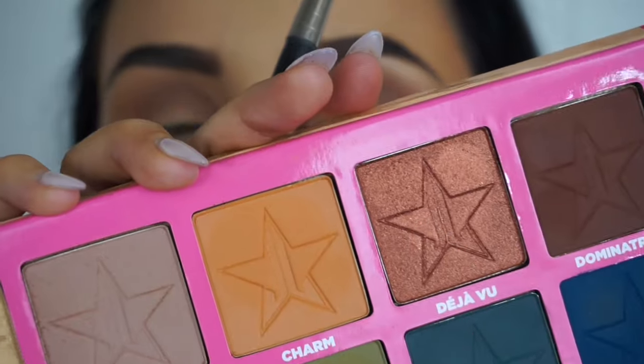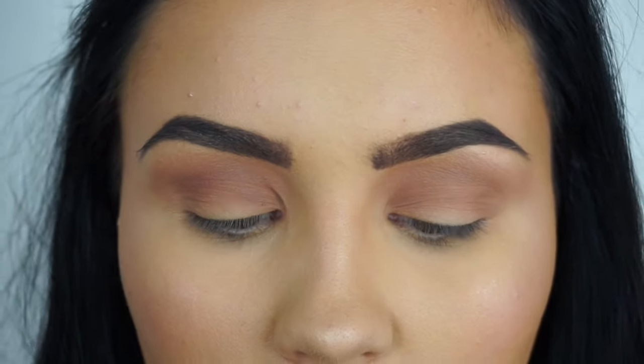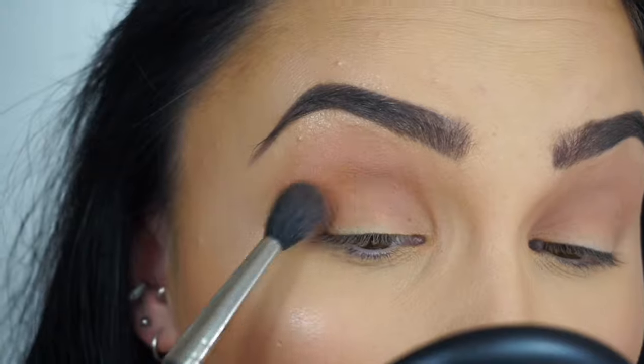So I'm going to go in with this colour here. Now this is a really warm-toned orange colour, so I'm going to use this just to warm up the crease. So I'm going to go in with a little bit of that. Very pigmented, as you can see. I dip my brush in there really lightly and I've got a nice amount of colour on my brush. And I'm going to pop that into the crease.